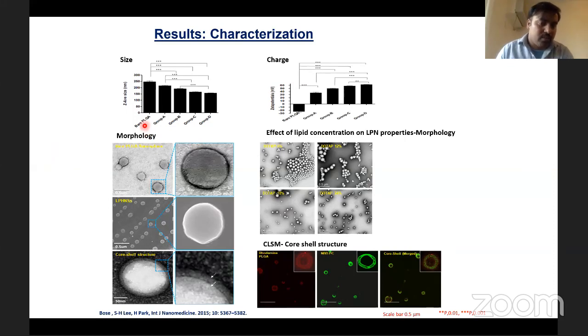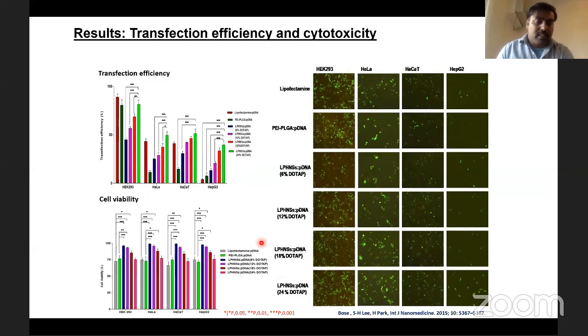And here I can show the particle characterization by SIM and confocal microscopy. And we also evaluated this in different cancers. For transfection efficiency, you can see this in HeLa, HaCaT and HepG2. We mainly developed this technology for stem cell transfection, because transfecting stem cells is highly difficult. Unfortunately, this technology did not work for stem cells. We are still working on it.